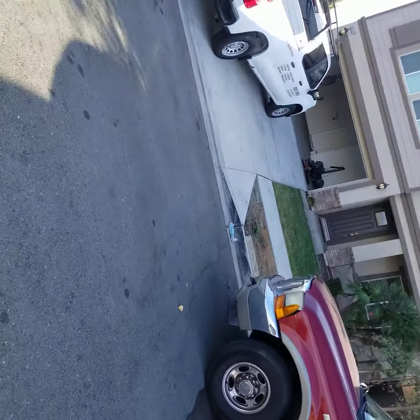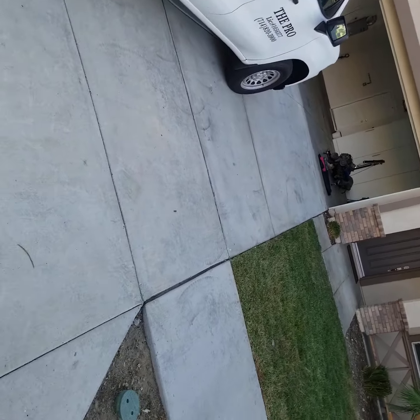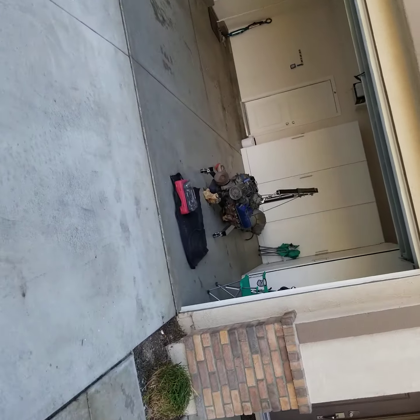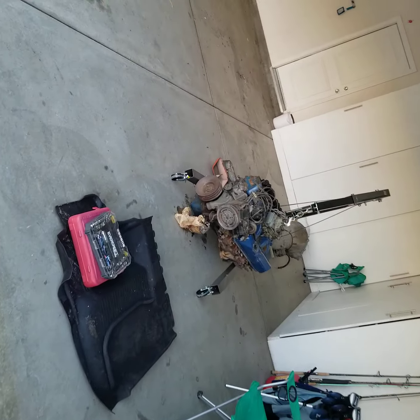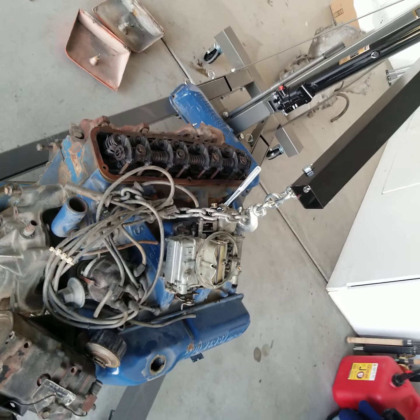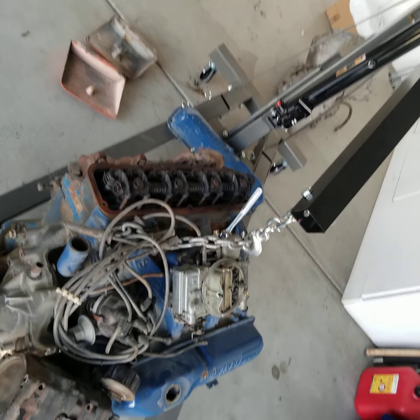Also included with the car is the original engine and transmission with the correct GT390 exhaust manifolds. Date code is correct on the block, the heads, and the intake.